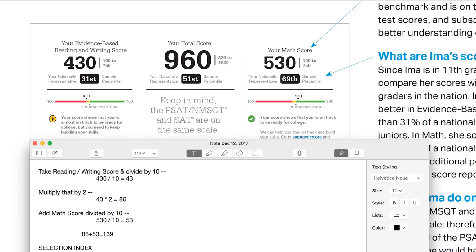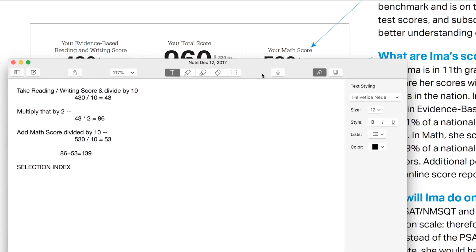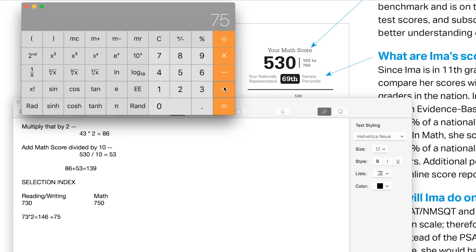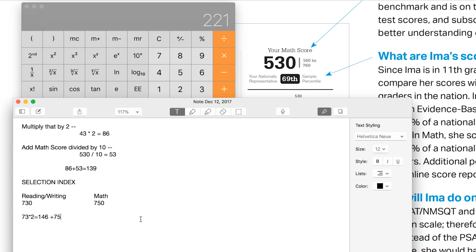So let's go down here and let's actually pretend like we're maybe in range for National Merit, and let's make up a new score, okay? So let's say your evidence-based reading and writing, let's say you got a 730, and let's say you got a 750 on your math, okay? So this is an actual score that very well could make you a National Merit Scholar, okay? So we're looking at this. Basically, you missed 1 question on the math and maybe 3 questions on the reading, something like that, okay? So that would be a 221. So let's look at 221.